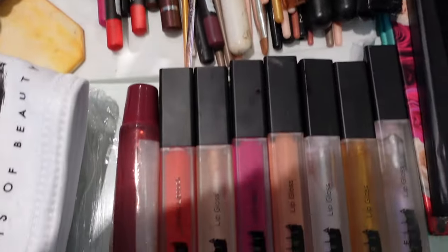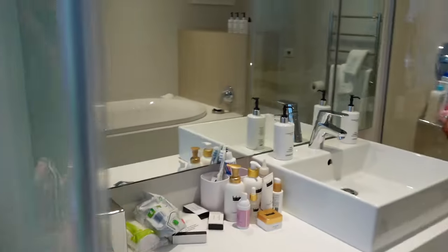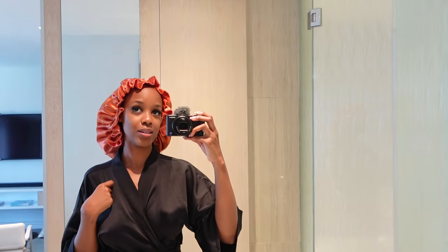And I do have my makeup packed, all my Bella Zoe lip glosses, period. And then the skincare is over that side. I'm such an overpacker. I don't know why.